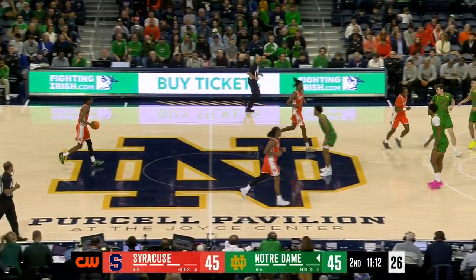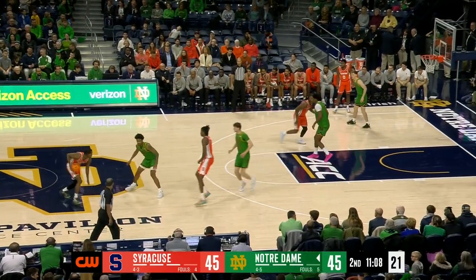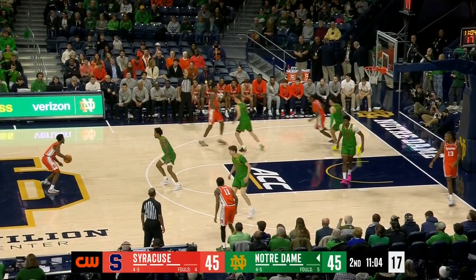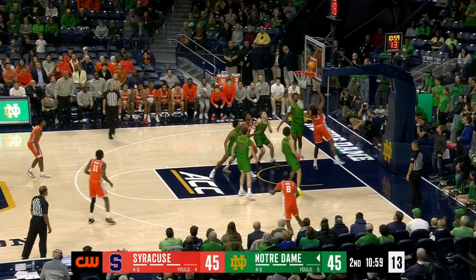If you're Jyare, you've got a smaller Davis. You've got to go soon. You don't want to back him down. Just go ahead and put him in the rim. Konieczny has not scored so far in the second half. 13 points in the first half, including a dunk with about a minute and a half to go.